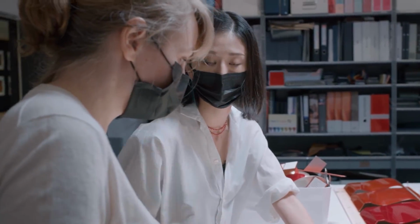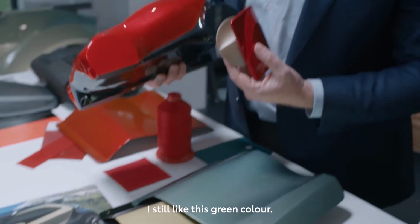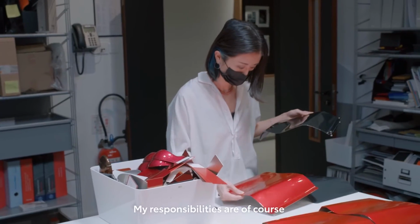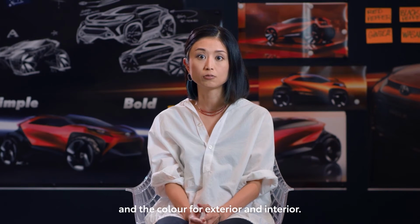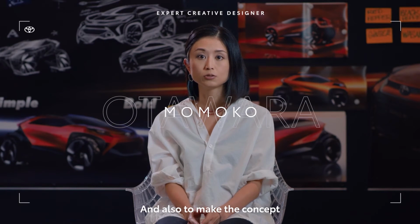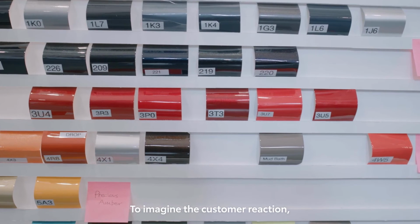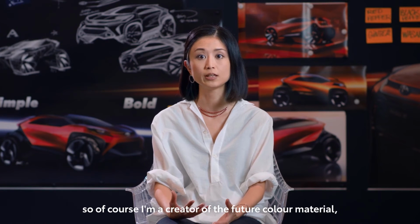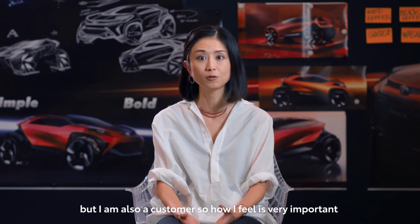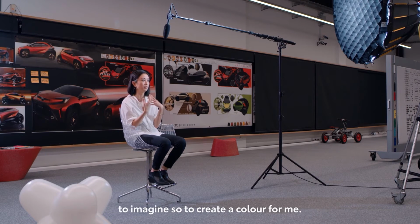Maybe this, and with the highlight, of course, very textured. I still like this green color. My responsibilities are, of course, creating new materials and the colorful exterior and interior, and also making the concept from the beginning phase, thinking about the customer's reaction. So of course I'm a creator of the future color and material, but also I'm a customer, so how I feel is really important to imagine when creating a color for me.